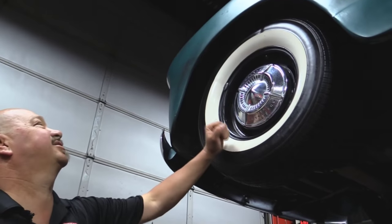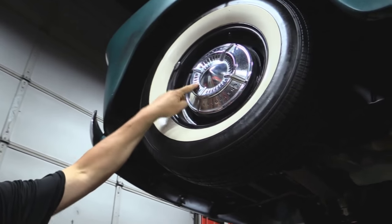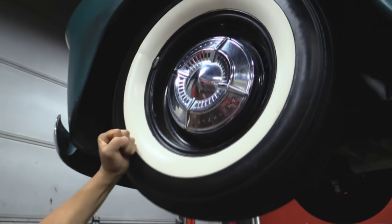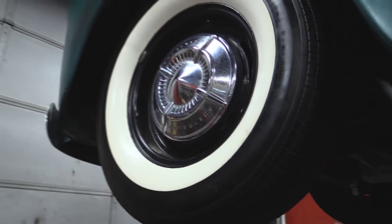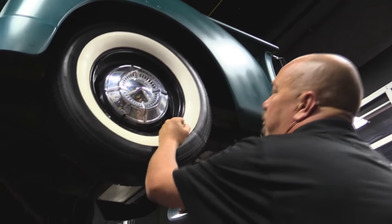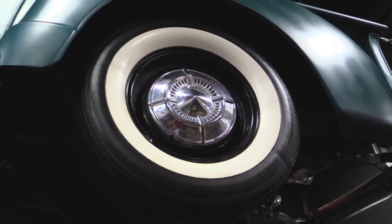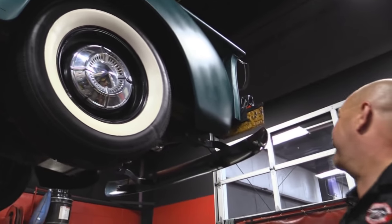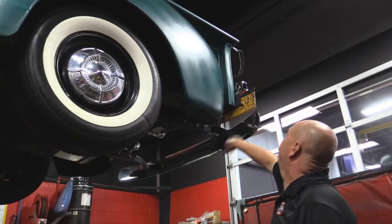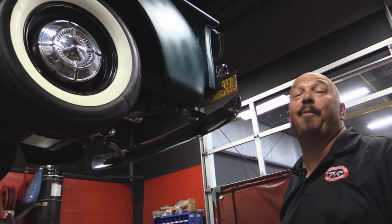Up front here, we got some wide whites. You gotta have wide whites on your rat rod truck. Good looking nut covers. These are 14 inch up front. Let's check the rear. Ready? Good. Out back, same good looking wide whites, same good looking nut covers, same 14 inch size. Look at this baby, I love it. Look at that license plate. Oh my gosh, that's awesome. Well, let's lower it down and take a look at that motor up under the hood.